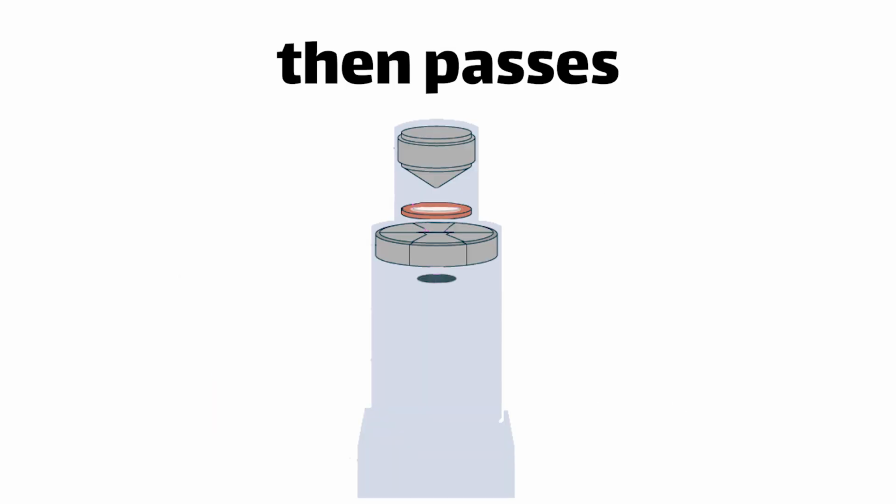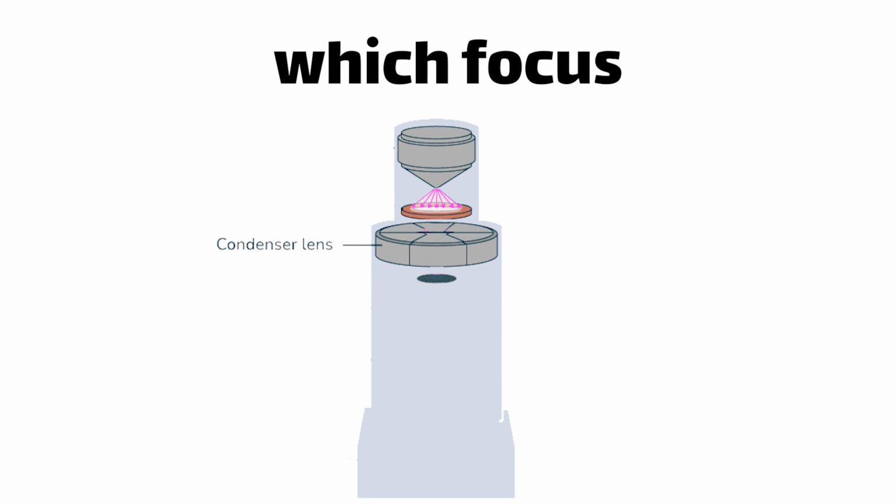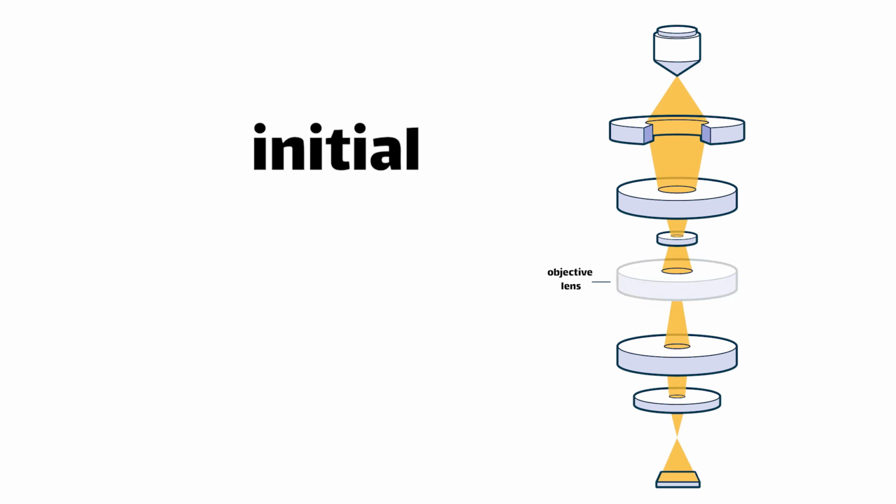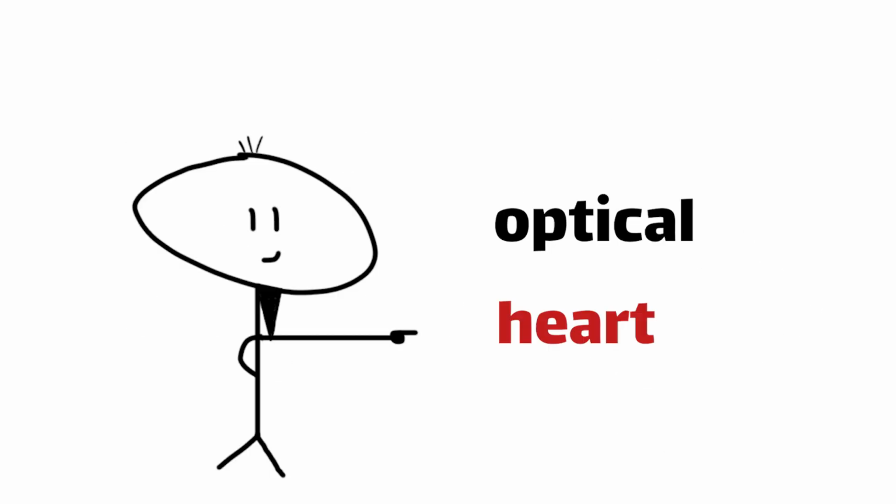The beam then passes through the condenser lens, which focuses the electrons into a tight, parallel stream aimed at the sample. Apertures filter out scattered electrons for a clearer beam. After transmitting through the sample, the objective lens forms the initial magnified image. It's considered the microscope's optical heart, limiting the ultimate resolution.